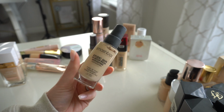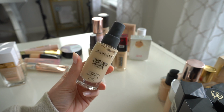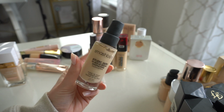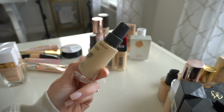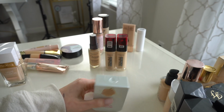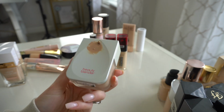I do actually kind of like this foundation though. This is pretty full coverage. It's also pretty thick, so if you don't like a full coverage, you probably wouldn't like this. But it's not bad. I just don't think I'm going to use this again, so I am going to get rid of this one. Okay, let's do the Beauty Blender Bounce Foundation.